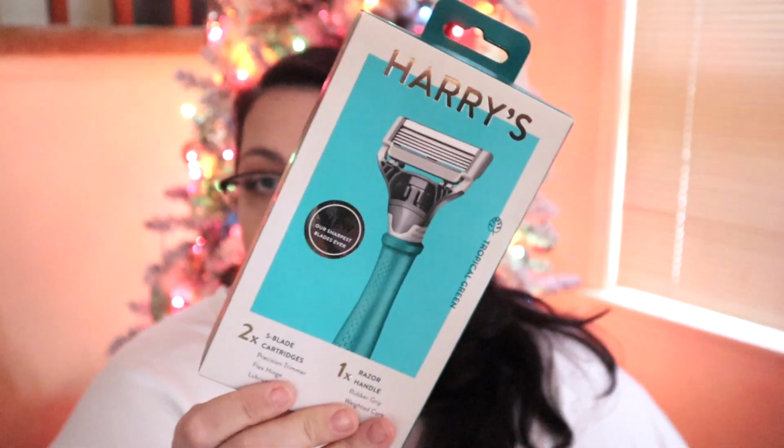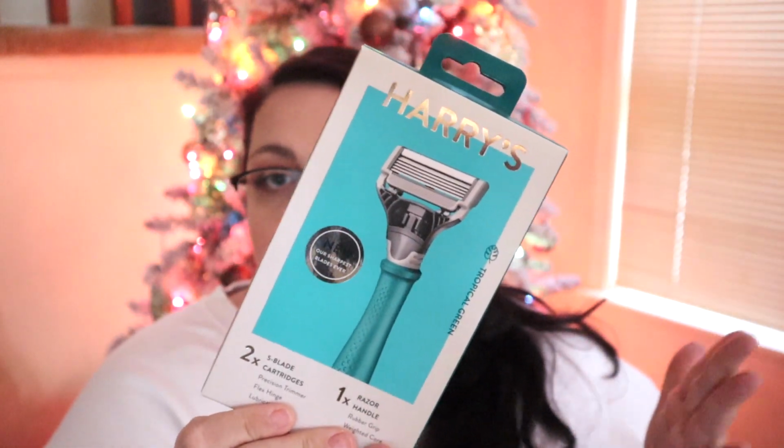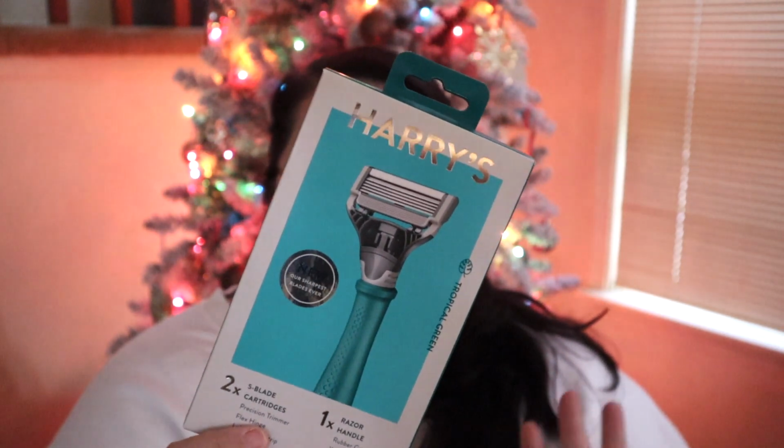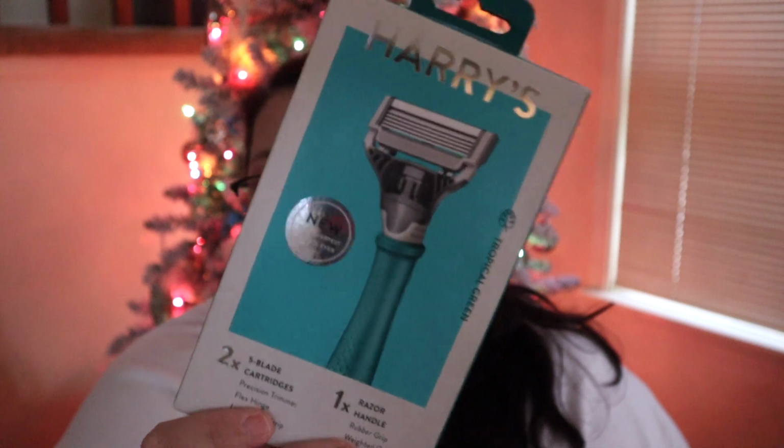I know some men are very, very particular on their razors, and that's totally fine. I know some men really like Harry's razors, so I thought I would put that in the stocking. But I have lots of razors that I could put in there. I've got the King C Gillette. I've got other nice Gillette razors. I've got some Schick razors, but I thought Harry's would be a nice one to put in there because we don't get a lot of deals on these.